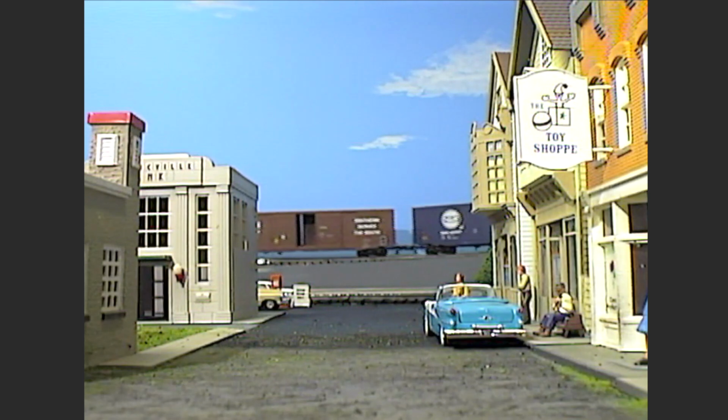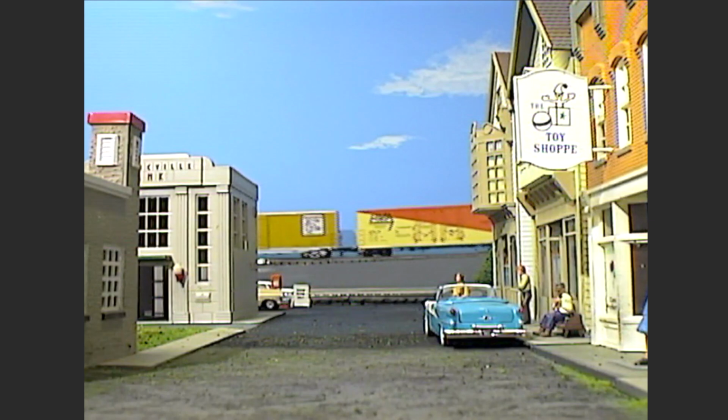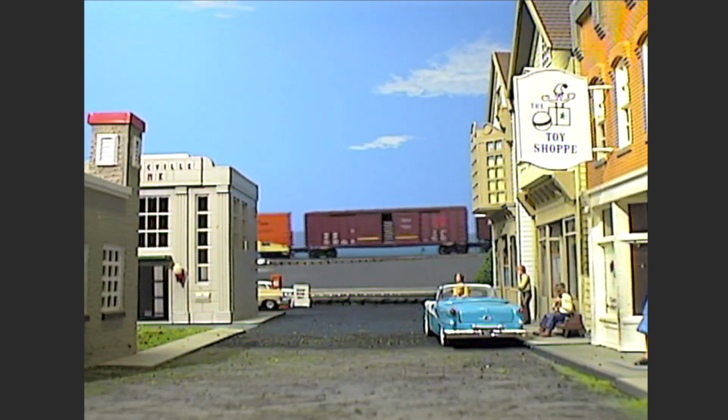Just a short ride out of this well-done city puts you into some pretty rugged country with grades, tunnels, mountains, bridges, and curves.